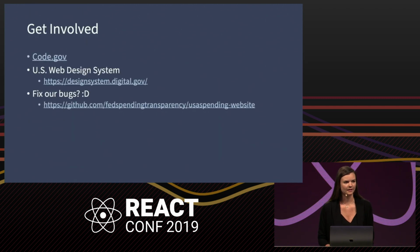If you're interested in finding out more about what the government is doing with open source, code.gov has a list of open source government projects, and they've also created the US Web Design System, which is a pretty complete design system. They even created their own font, which is really cool. And they also have great examples of common React components that are used on government websites.